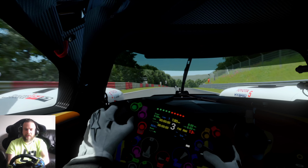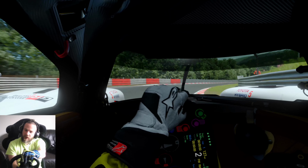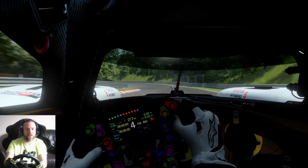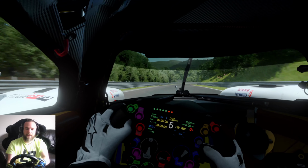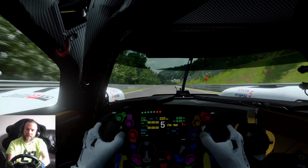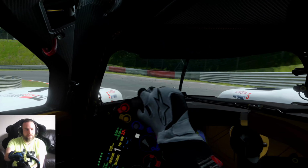What you really want to do with this car as well is when you get on throttle, you want to kind of get fully on throttle. You don't really want to feed it in, because you're going to be using a bit of battery but not at full power. Actually just a lift through there, miss hit miss, and then down into the slowest corner on the track.